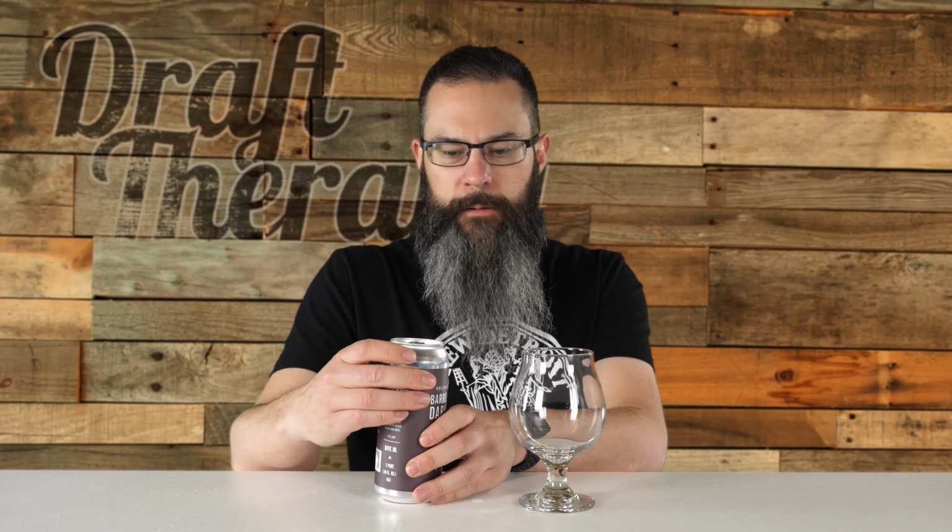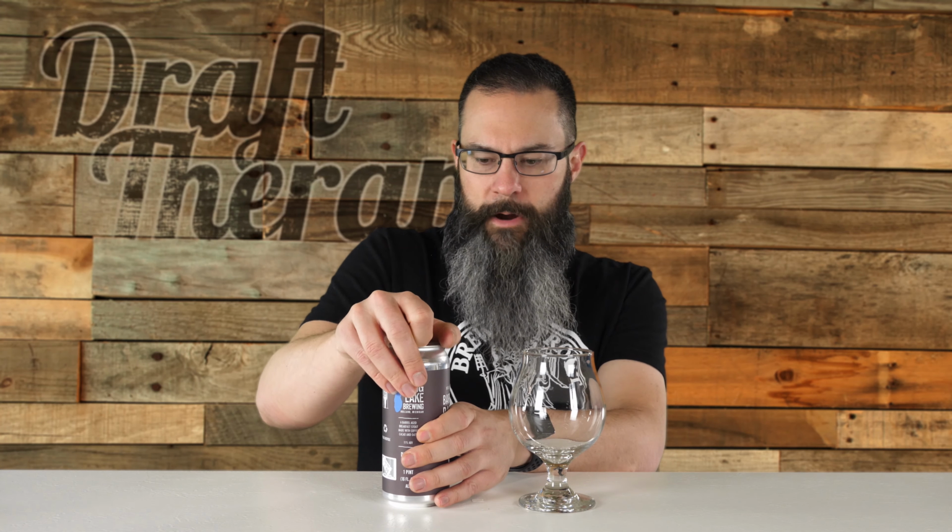And there's no canned on date here, but I'm going to say that this has to be pretty fresh. I remember seeing this posted on their Instagram, so this can't be too old, and it's barrel aged, it's 11%, so if it's a little bit older, that should be fine. So let's go ahead and crack this and get a nose out of the can, get the aroma here.